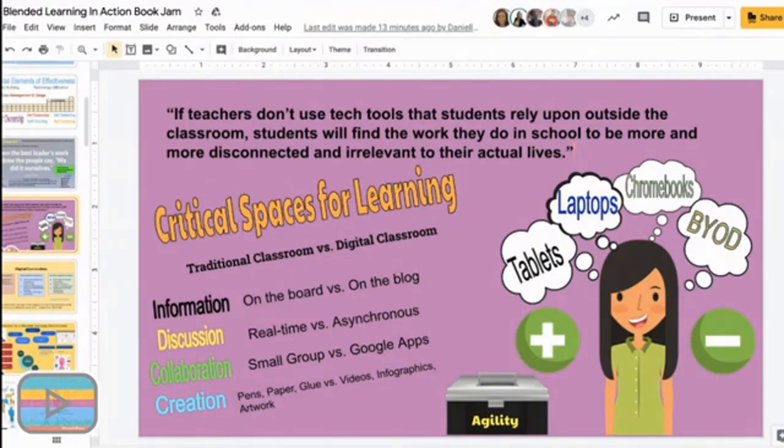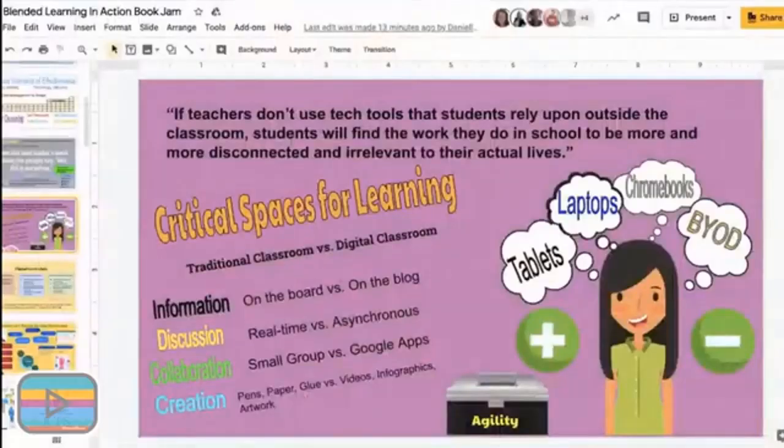Collaboration. When we talk about collaboration in a traditional classroom, usually it happens in a small group or pairs or whatever, think, pair, share, that kind of stuff. But with Google Classroom, in that digital classroom, we can use Google Apps. Google Apps were built for collaboration. So a perfect differentiated instruction there with collaboration in a digital classroom. And I feel like that's going to be even more important as we go back into school. If social distancing is a part of our lives, we're going to have to find ways to collaborate digitally. And so those Google Apps are perfect for that.